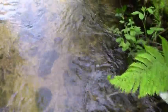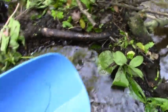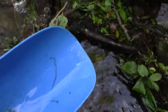My little scoop got carried away. I took my attention off it, and the river swept it away, and luckily it got caught up in these trees down here. So that's the trouble, if you take your eyes off things, they drift off.